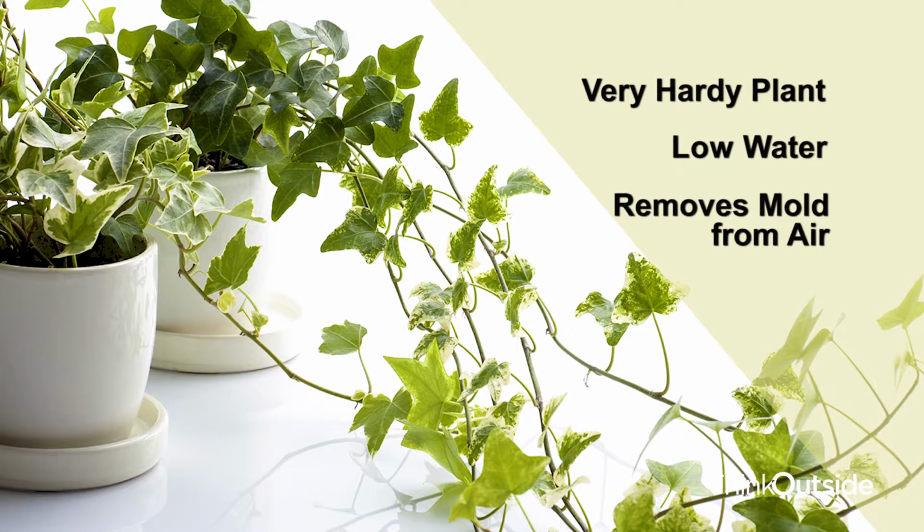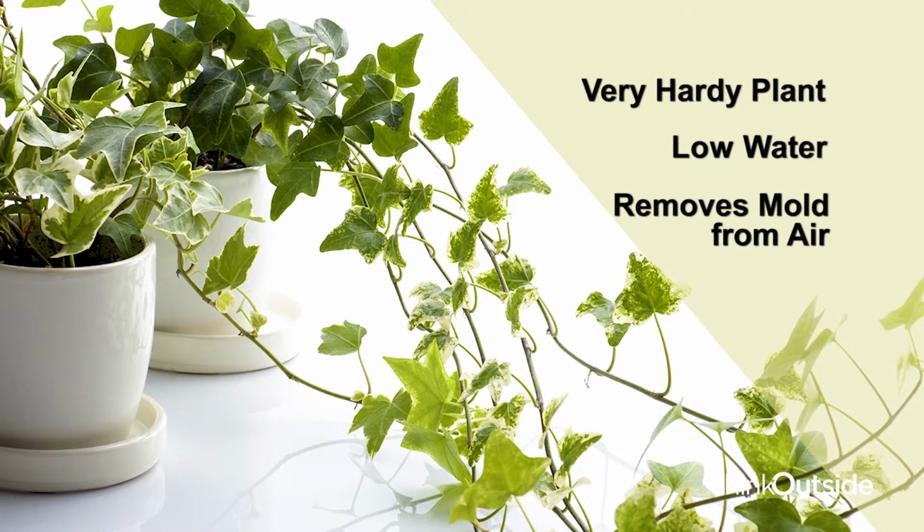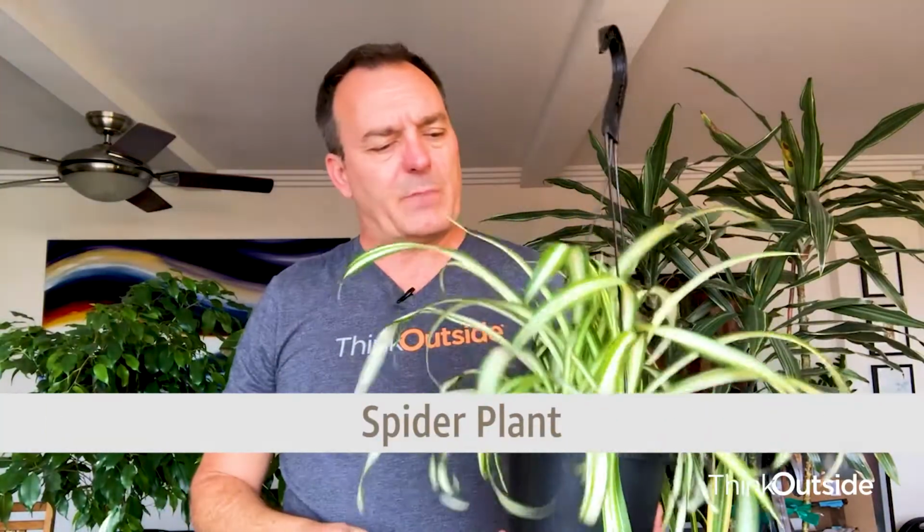In fact, this has been tested to remove mold from the air, airborne mold. So this is a really, really good one to have in your home, especially if you have allergy issues. Great plant. Like I said, it's probably not gonna keep you from getting the coronavirus, but it's good for removing airborne toxins. So English Ivy, Hedera helix, great plant. Love this one.